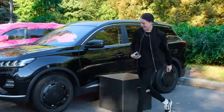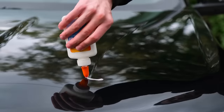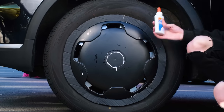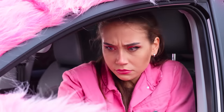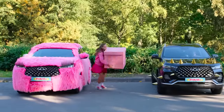What do we have next? We need to put spikes on it! Let's add glue… and a spike on top. Yeah, it looks perfect. What? What is it? Really? Wow, that's some news! Okay! I'm not giving up that easily!